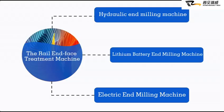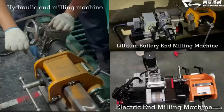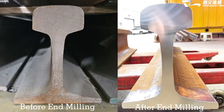The rail end milling equipment comes in 3 types: hydraulic, lithium battery powered, and electric. The straightness of the end face after milling does not exceed 0.1 millimeters.